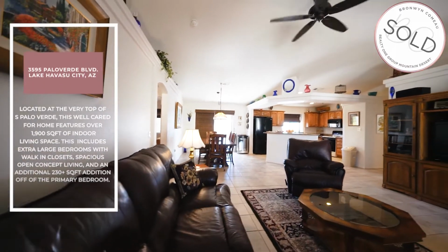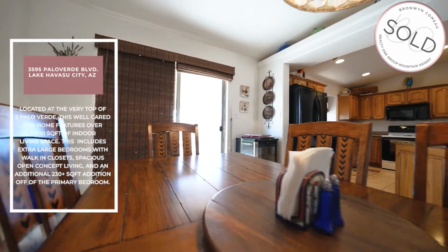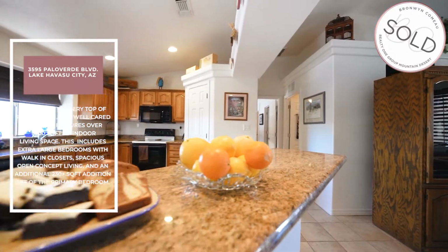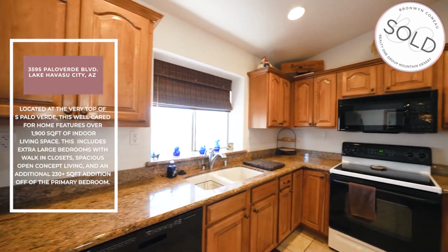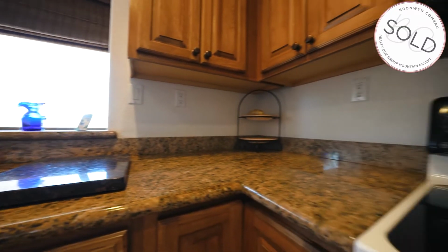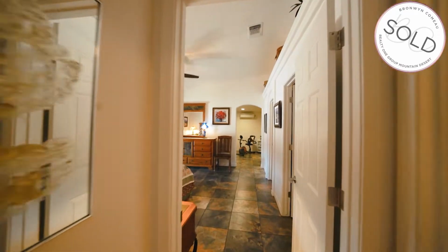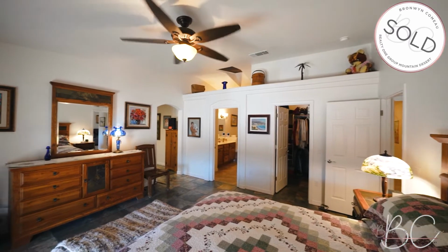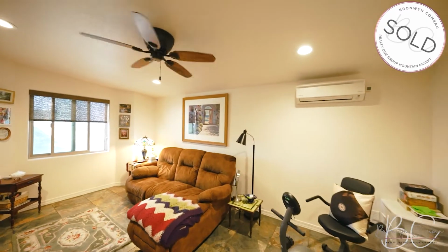Located at the very top of South Palo Verde, this well-cared-for home features over 1,900 square feet of indoor living space. The kitchen showcases beautiful hickory cabinets, granite countertops with bar stool seating, and a huge walk-in pantry. This includes extra large bedrooms with walk-in closets, spacious open concept living, and an additional 230 square foot addition off of the primary bedroom.